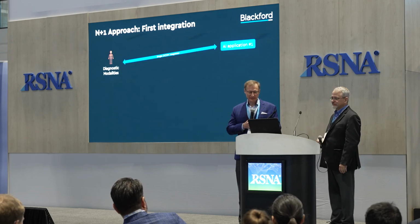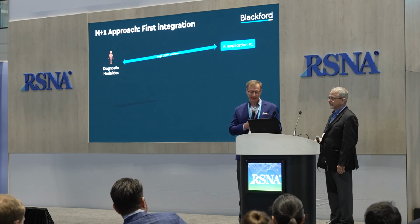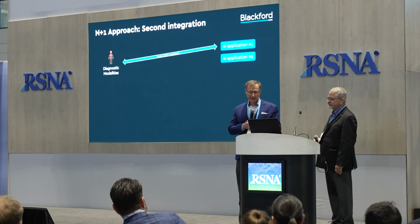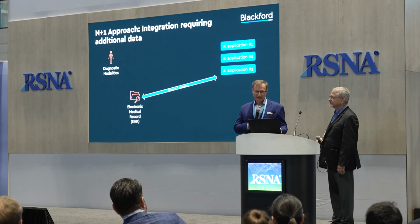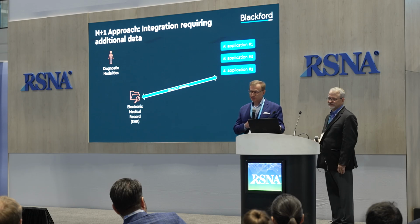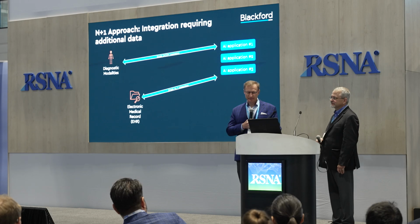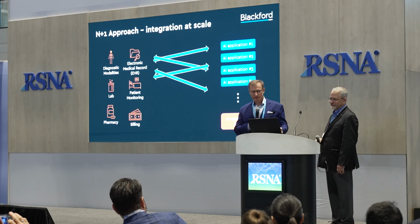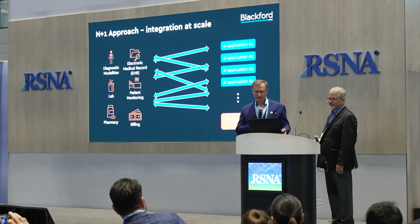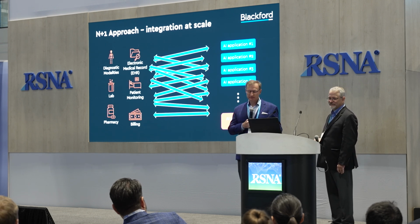You connect your data source directly to the AI algorithm, and it starts running and generating insights. When you deploy your second one, it looks something like this. You do the same thing, only you do it twice. But pretty soon you want to bring in different sources of data besides just the diagnostic modality data. And you find yourself making lots of connections between lots of data systems and lots of algorithms. And you start to end up with quite a chaotic mess.